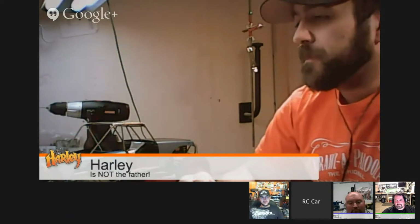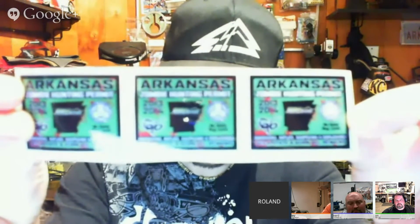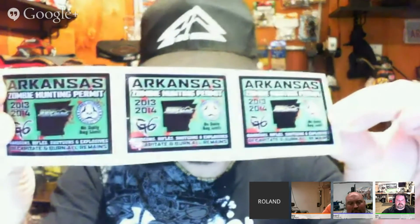Okay. We'll have 1.9 classes, 2.2 classes, and we'll have, thanks to Crawler Concepts for printing these out, I don't know if you can see them or not. They're starting to come through. Oh, those are your driver numbers? These are the zombie hunting permits. Nice. These will go on the windshield, the smaller ones. And the bigger ones are for whatever you want to put them on, your radio or just as a keepsake.